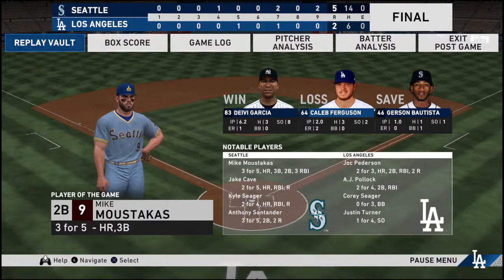Our final line score tonight. First for the victorious Seattle Mariners, 5 runs on 14 hits, no errors. They left 9 runners on base. For the Dodgers, 2 runs, 6 hits, no errors. They left 6 men on base.